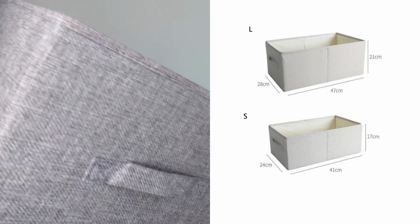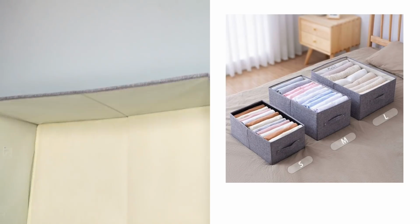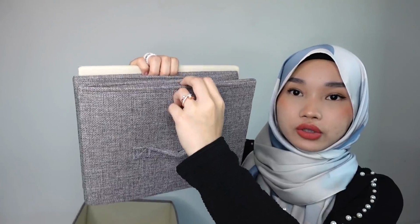Another organizer, but this one is the biggest organizer that I got. It looks like this. It's really big and you can put a lot of stuff inside. I dah cuba letak under my bed, bawah katil, and it fits perfectly. This is how it looks like when you beli it. Take it out like that. And then you pull it.